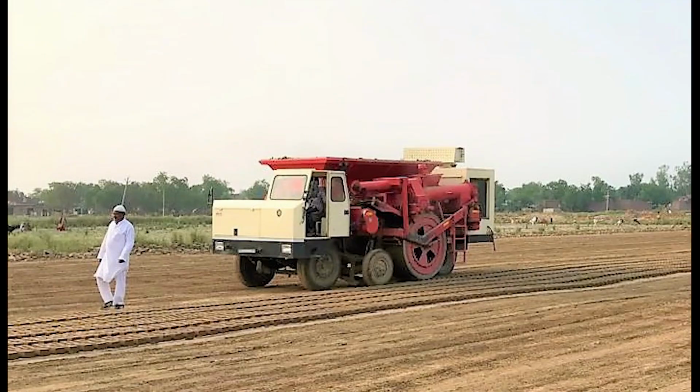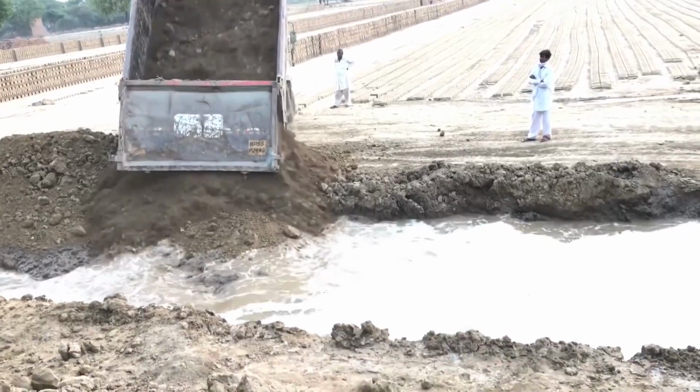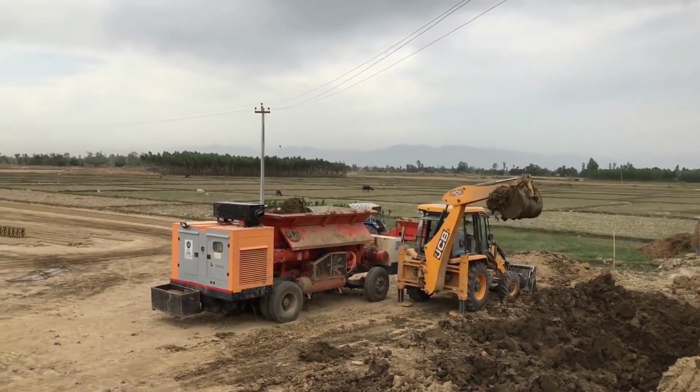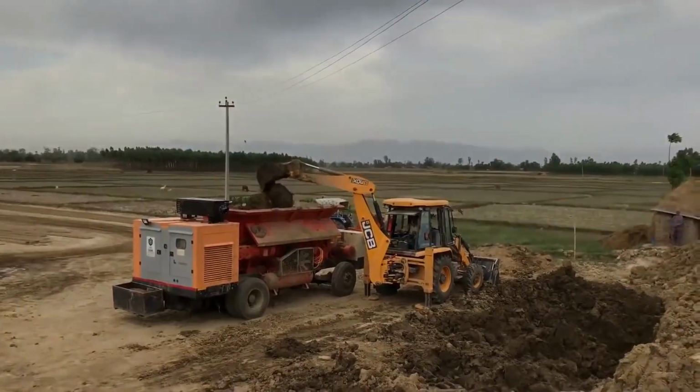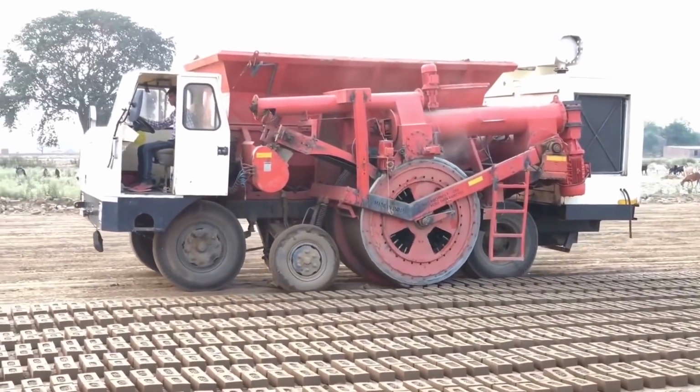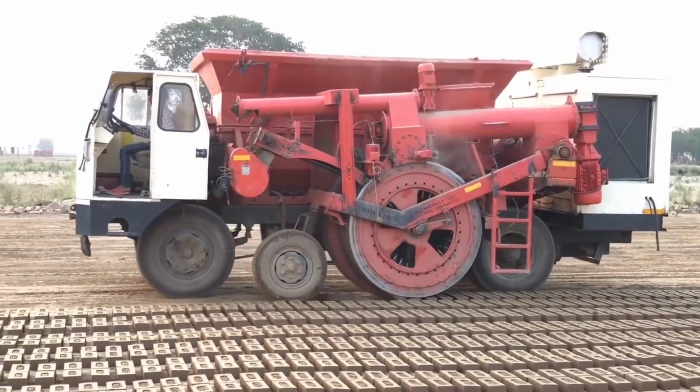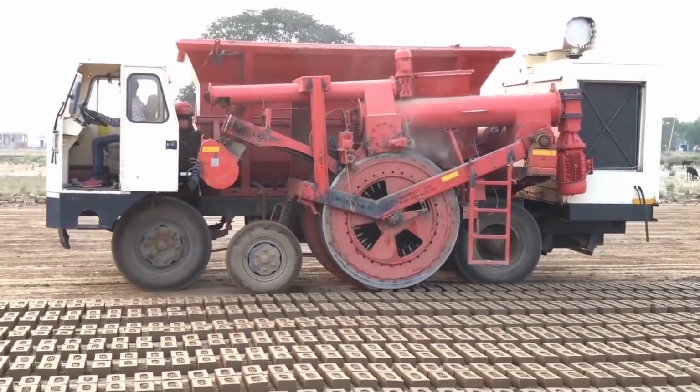The BMM 300 starts by locating a field that contains the right clay or mud for making bricks. After adding water to the area 6 to 8 hours prior to production, an excavator begins loading the raw material into the machine's tank. When enough material is collected, the BMM 300 compacts the mud into bricks and loads them into a rotating cylindrical brick dispenser.